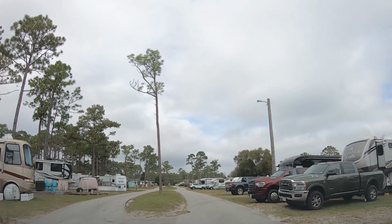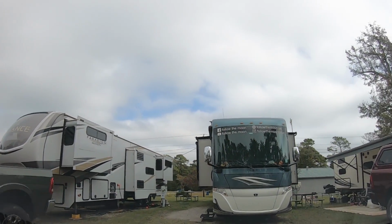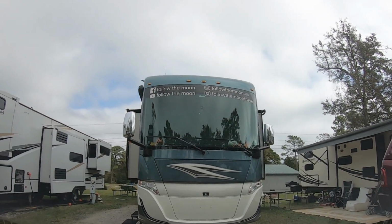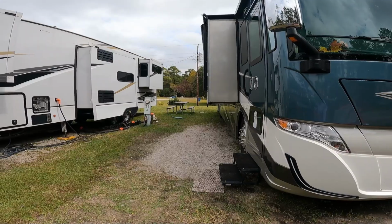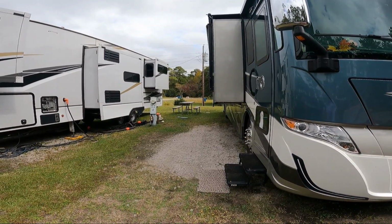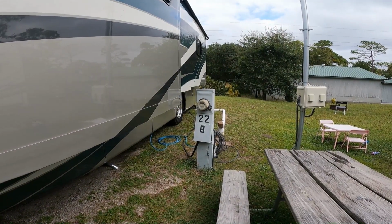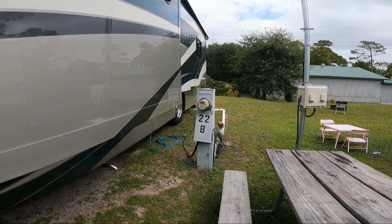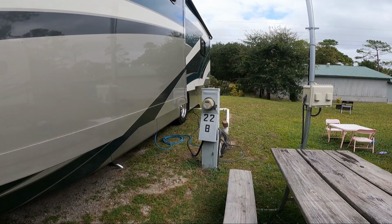We are located right here. The spaces are back-in spaces. They're not the widest in the world, but they were completely level. I just had to bring the jacks down and that was it. There was a lot of area behind them too. Yes.